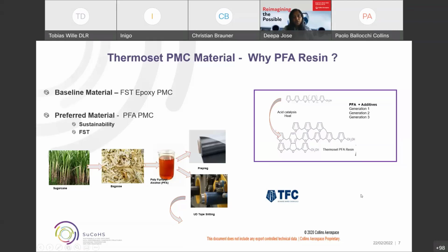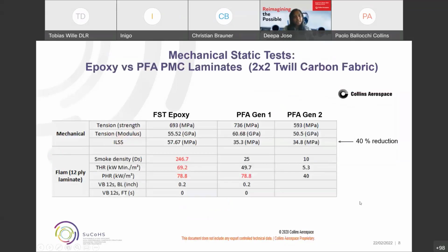The advantage of PFA-based polymeric matrix composite is that the raw material for the PFA resin comes from sugarcane industry waste. Three generations of PFA resins were formulated, and based on mechanical and FLAM studies, the second generation PFA formulation was down selected. In the upcoming slides, I'm going to quickly take you through the coupon level FLAM and mechanical studies done on our FST epoxy and PFA polymeric matrix composite material.